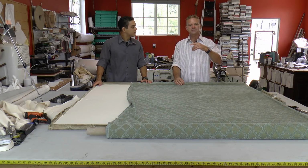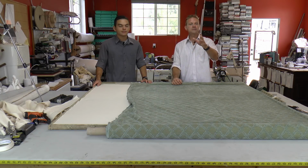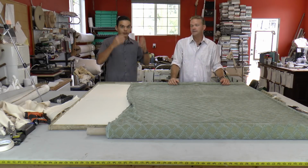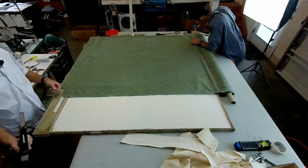Word to the wise, it's best to line the top up first. Okay, we didn't do that yet, but we're going to. I just started messing around with it here. But do the top first because that's what most people are going to be seeing. Right, because it's obviously closest to your face. So let's make sure that's straight. And we're going to go over there and do that, and you're going to see us start to install it.